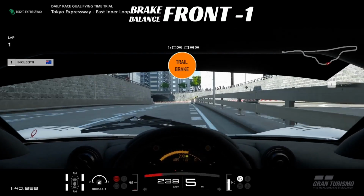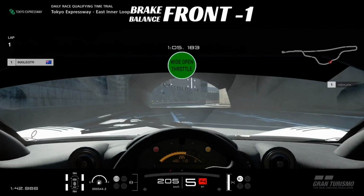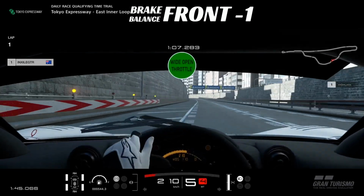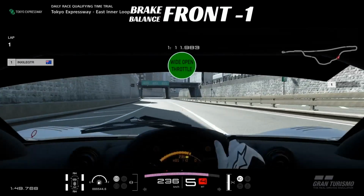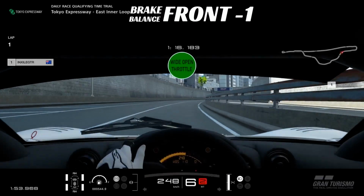Just once the 50 board goes under the roof here, nice rest on the brake pedal. Keep the throttle open. Jam a little bit of wide open in the middle there just to carry some speed. Lift for the second part of that, no brakes. And there we go. It's time for our next breather.